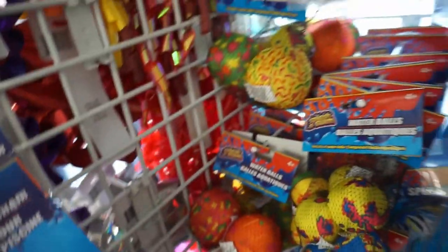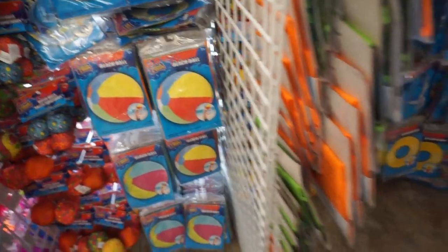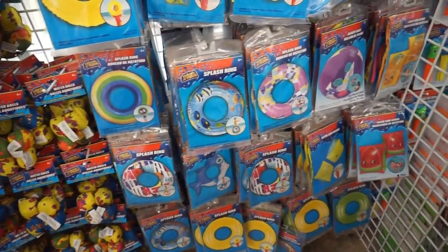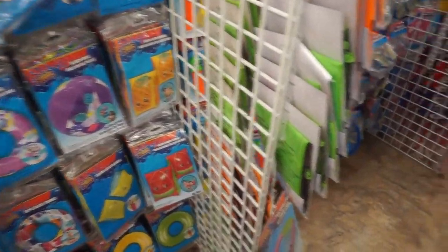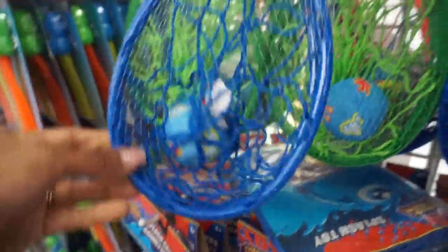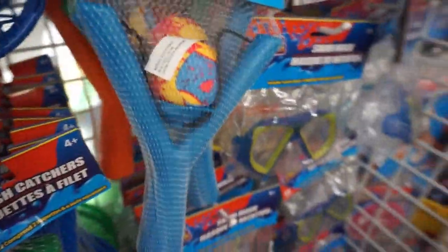Now I made my way over to all of the pool and beach type toys. I always buy those balls each year. They're not the best quality, but they'll last you about a season. And for a dollar, who can beat that price? And then I loved all of these water toys. I can't wait for us to go swim in the pool and just have fun doing all those fun summer activities.